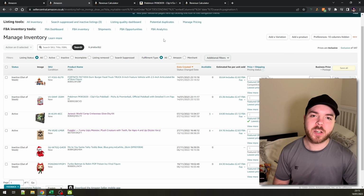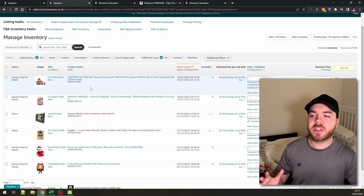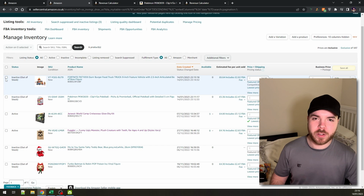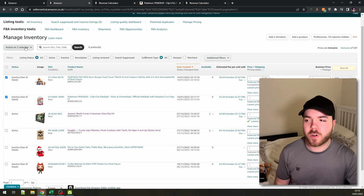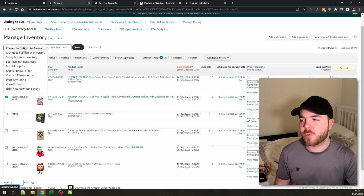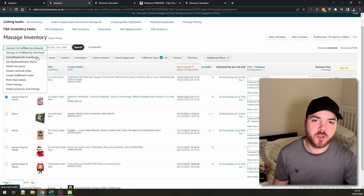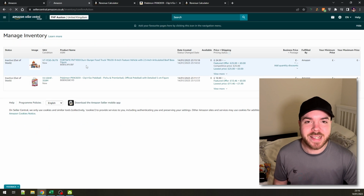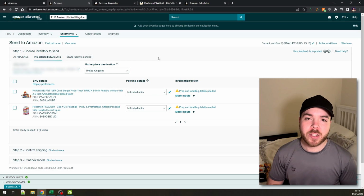Now, as you can see, a couple minutes later, we have both the items listed as inactive, out of stock. So then all you're going to do is select the two products over on the left-hand side, go to the action tab up here, and send/replenish inventory. It's just double checking this is what we want to do, and yes, it is. So now it's ready to ship.